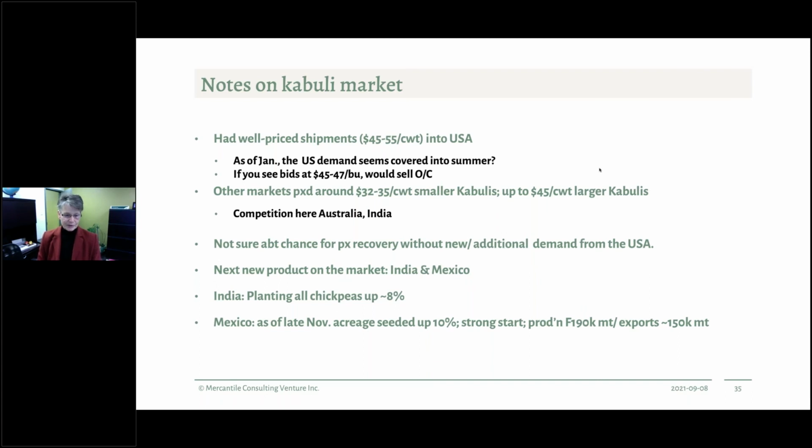And we will also be facing the next new product on the market in the early summer from India and Mexico. Planting of all chickpeas is up 8% right now in India. And in Mexico, the numbers we have seen as of late November showed seeded acreage up about 10% and a strong start to their season. And that should give them export potential of about 150,000 tons, which would compete with some of our kabulis as well.